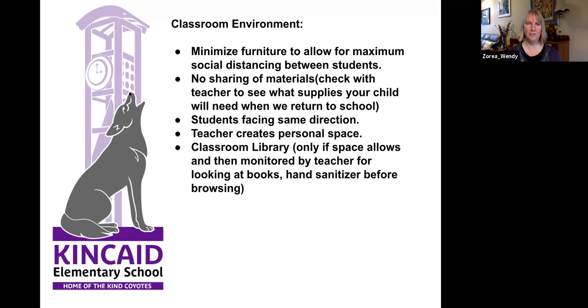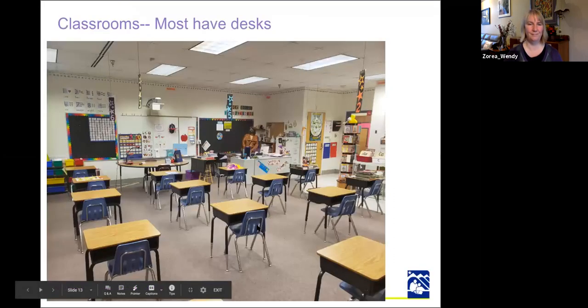So your teacher will be in contact with you and your family and explain what kind of items to come with: crayons, pencils, scissors, glue. Those materials cannot be shared from one student to the other. So there's going to be a management piece with that, and your teacher will make sure you know what to bring. Great, here's one sample of one of our classrooms.